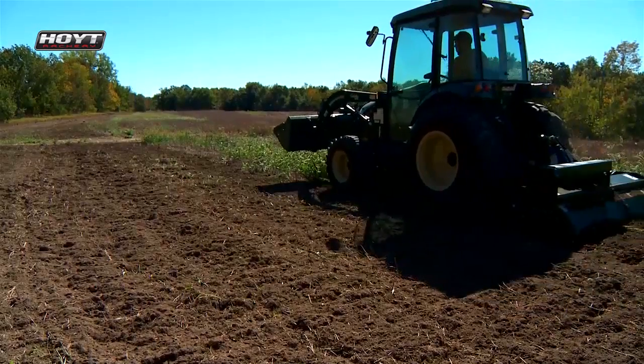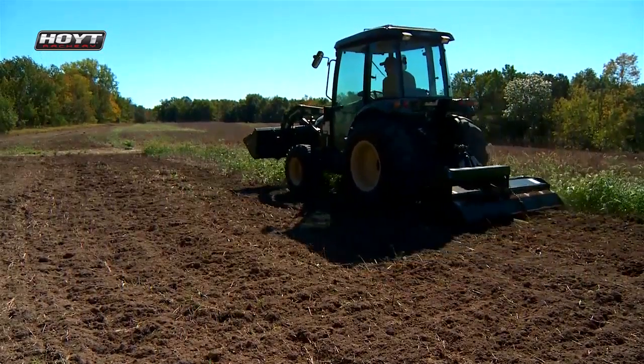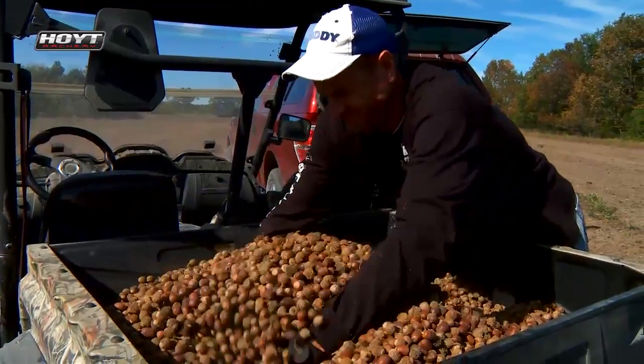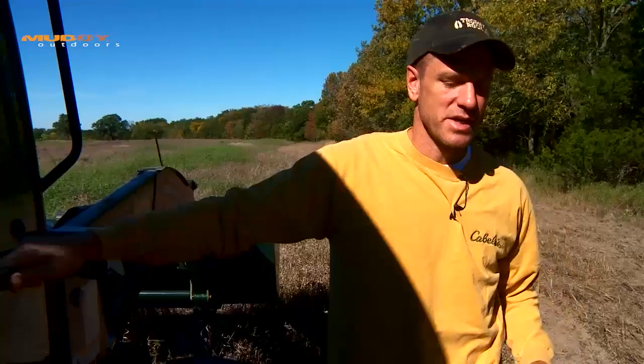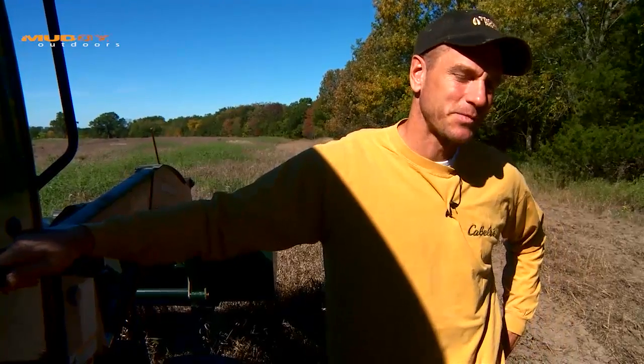And the contract calls for putting maple on here, but what I'm doing right now is I'm going to till it up this fall, plant some acorns in here this fall, then if they don't take, then I'll come back and hit it real hard with maple in the spring. So that's the master plan here. And it starts with creating a seed bed.